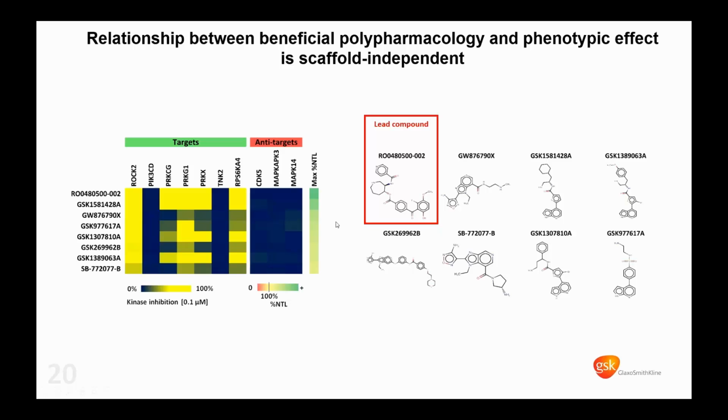So we're currently gearing up to do some medicinal chemistry on the lead compound. However, since then, our collaborators at GSK have profiled additional hits from our phenotypic assay with the 10 representative targets and anti-targets. And we found that several of our highly active hits actually shared the poly-pharmacology profile with our lead compound. It's important to note that these hits have very diverse chemistries.